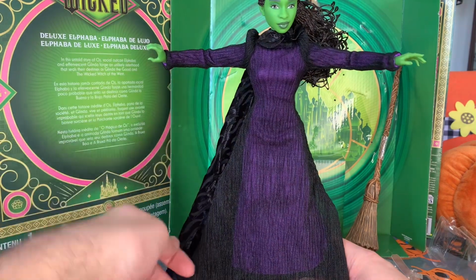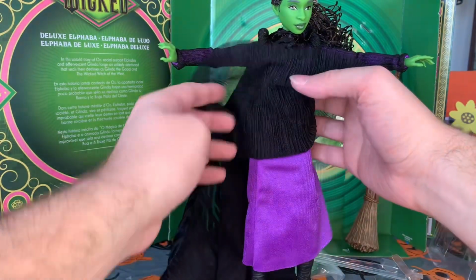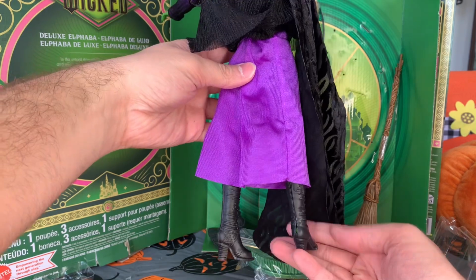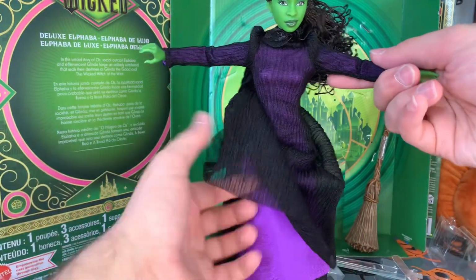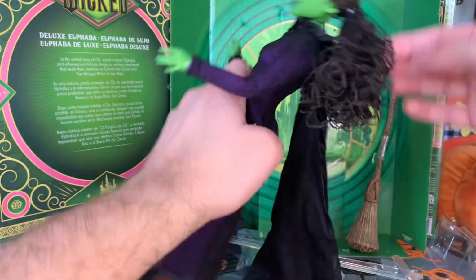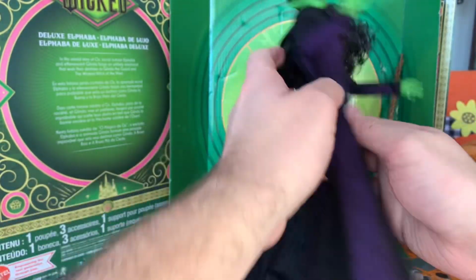And it's the same shade of purple. I think it's just that black see-through layer underneath that creates that look. So she has this purple skirt underneath. Yes, I guess if you wanted to, you could customize the purple underneath too. That would be just fine. So anyways, I thought her hair was down.